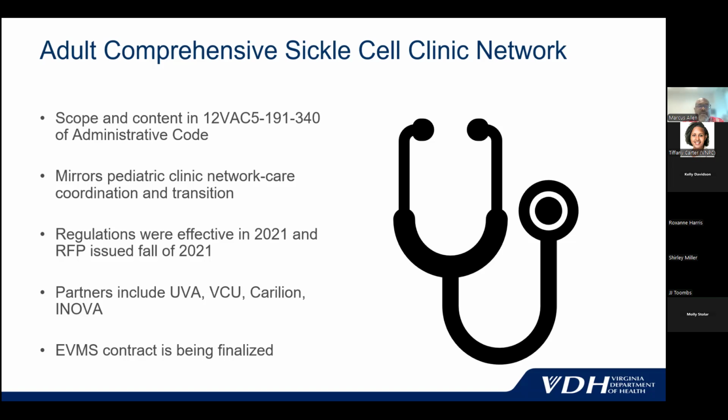So our adult network has only been up for a couple of years. It closely mirrors our pediatric network in regard to location, and then also the importance of care coordination and transition. Those are all very, very important.